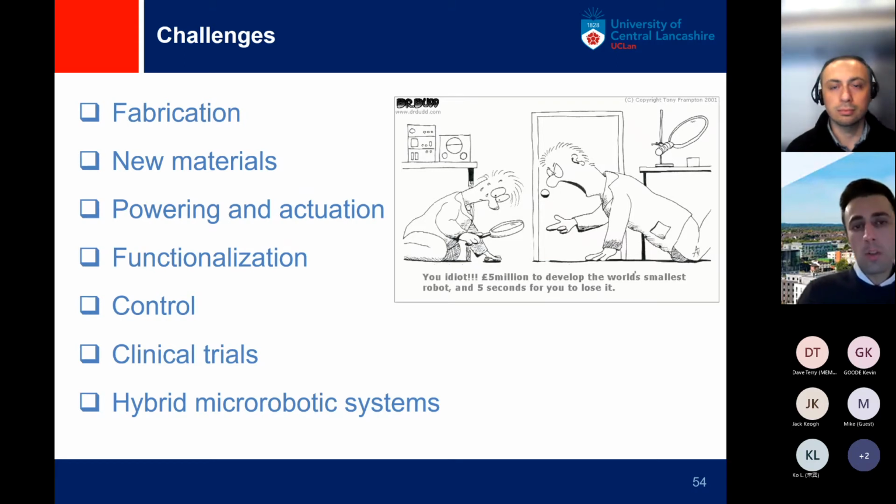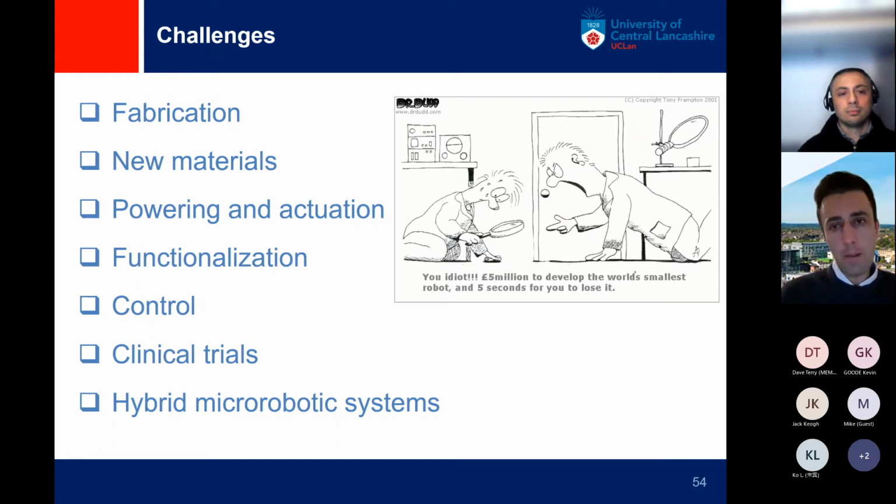Then functionalization. Microbots up to now are limited to just propulsion and motion. They don't have a function at the moment. I mean, there are cases that prove some catch and release or some surgery, but still there is much room to work. And controlled clinical trials and hybrid microrobotic systems are challenges that we can work on in the microrobotics and nanorobotics field. Hybrid microbot means that we can use the microbots with the microorganisms together.